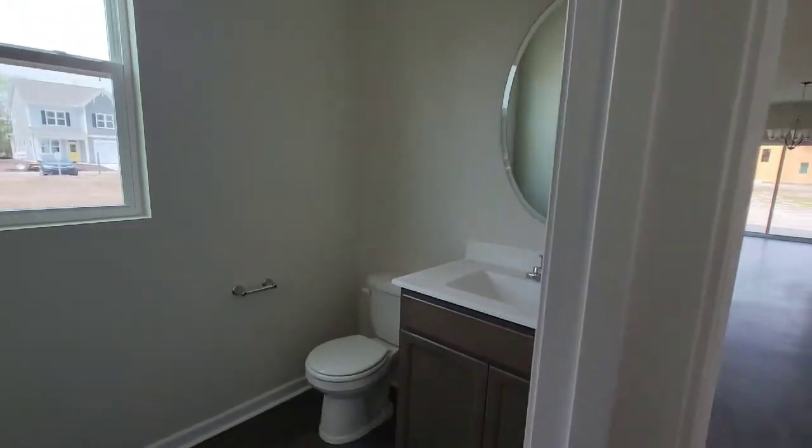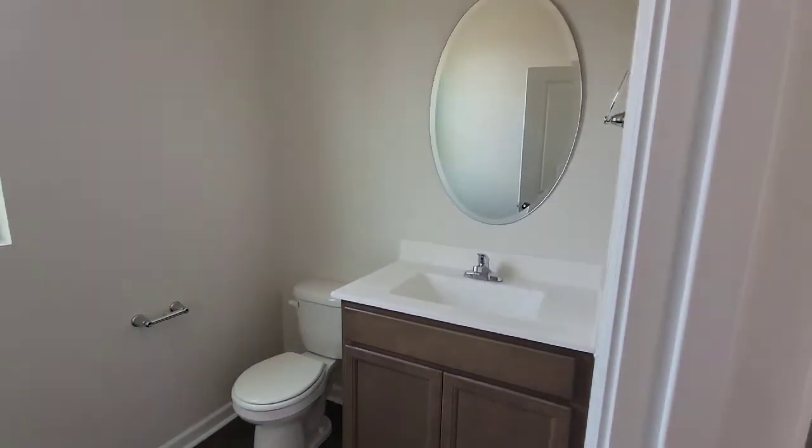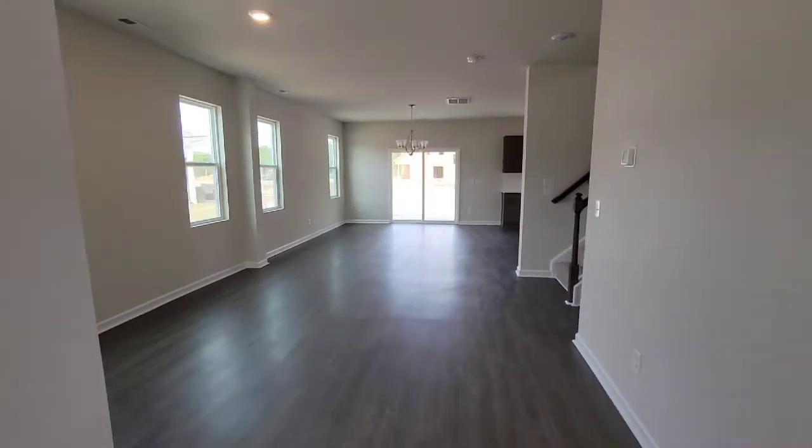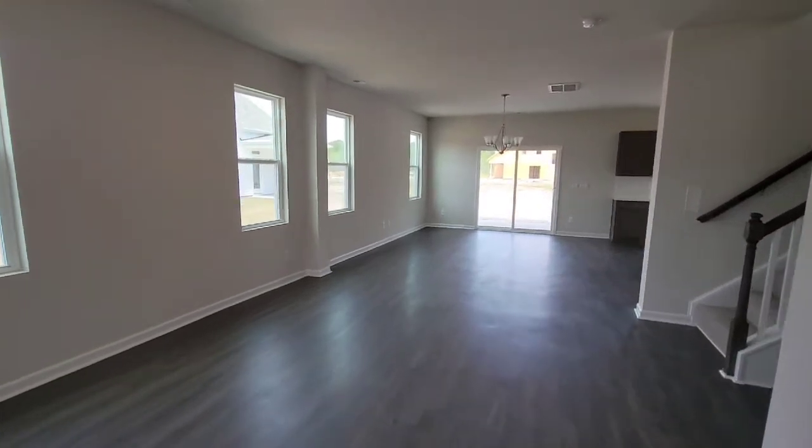Upon entry, we have our powder room. And then we come into the foyer and we have a nice open living space.